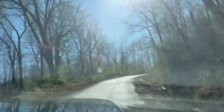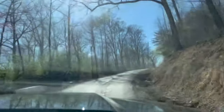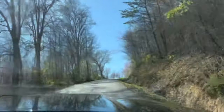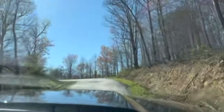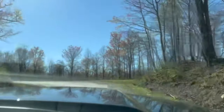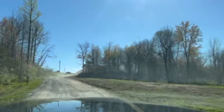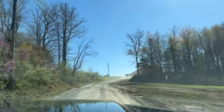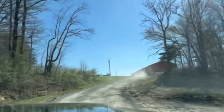Say the camera don't do it justice. The old Cummins is chug-a-lugging right along. Ooh, it's bumpy. Yeah. Like we're four-wheeling. Back to the gravel. In a big old barn.